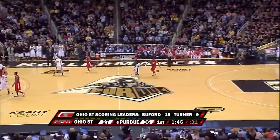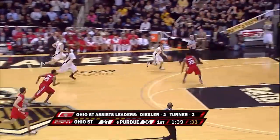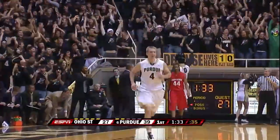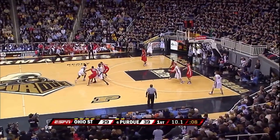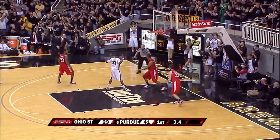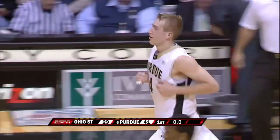They do not have an answer for number four for Purdue. Collision at the middle of the court. Moore wins it. Johnson off to Smith. And here's Hummel again. Points, 8 of 10 from three, and the great drive by Moore to lay it in. Hummel had scored the last 18. What a half.